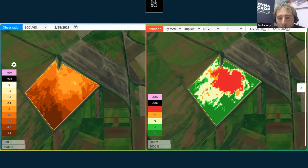So the green zones are high productivity zones. The red zone is the low productivity zone. As you can see here in this field, it's quite matching, which means that the lower soil organic content is in the same place where there are the lower productivity zones. But overall, this is important for the farmer in order to understand what the current situation is there.